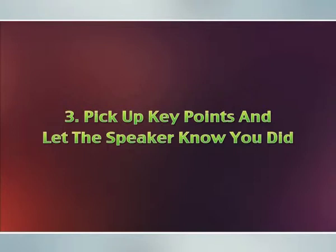Pick up key points and let the speaker know you did. Many people have trouble focusing on what someone is saying, especially if they speak for longer than a minute or so. It is easy for our attention to drift to something else that we might find more interesting. If that's the case, try to pick up a few key points in the conversation. After they finish talking, let them know that you heard them by mentioning the key points you heard them say and ask them to clarify anything that you did not understand.